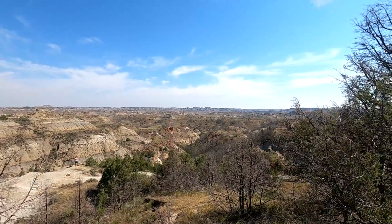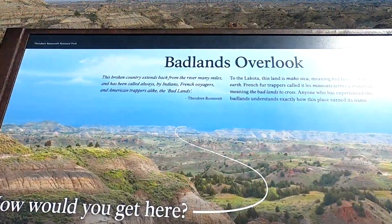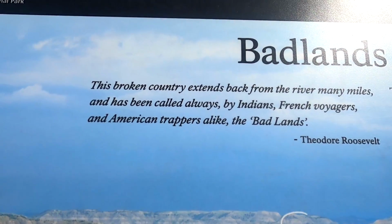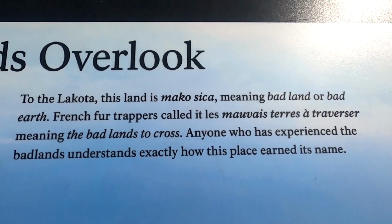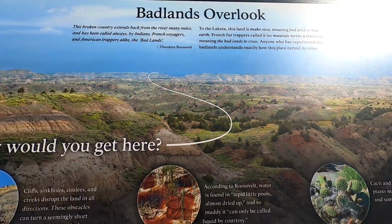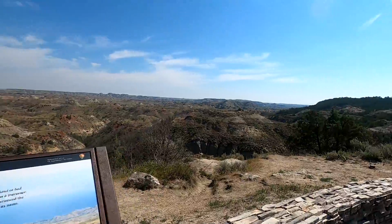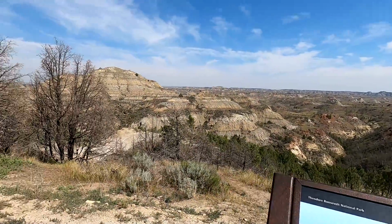All right, so we'll see what else I can shoot in here before it's over. Check out this sign, Badlands Overlook. So there are Badlands in North Dakota. You can pause it and you can read that. There you go. It's the same area I showed you from just over there to my left.